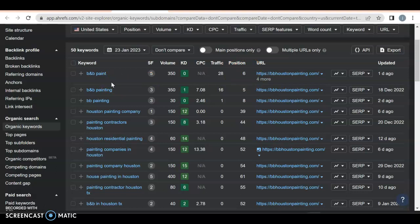Unfortunately, not a great keyword to have simply because these are probably just going to be repeat customers or referrals. They're not going to be organic new traffic. That's the only issue with them. Plus, anyone in the world can type B&B paint and painting, so you don't know if they're all just going to be from your area. I promise you there's going to be another 50 companies countrywide that are B&B painting.